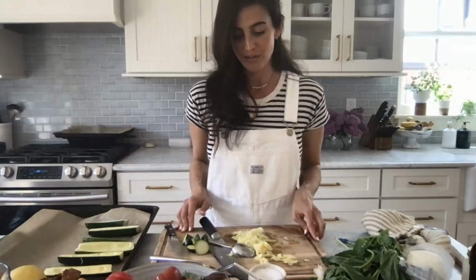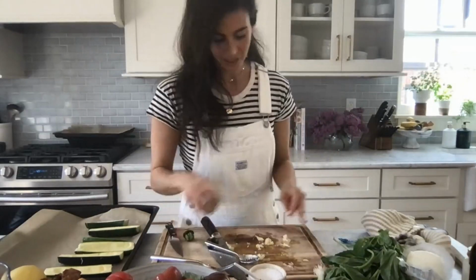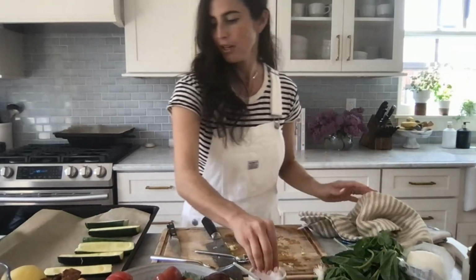So as soon as we have those seeds scooped out, into my little compost down here, all we're going to do is just add a little sea salt and pepper on here.